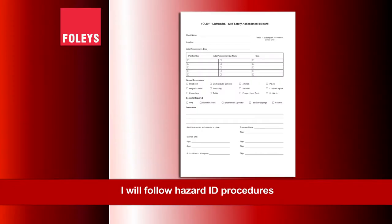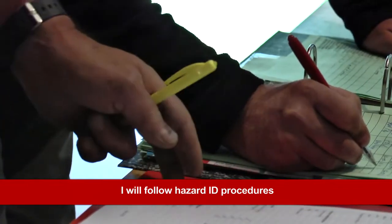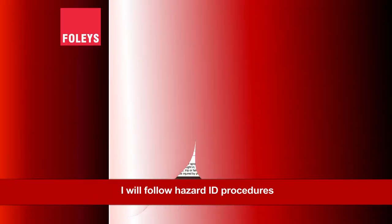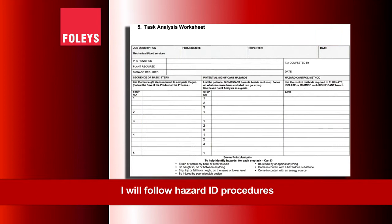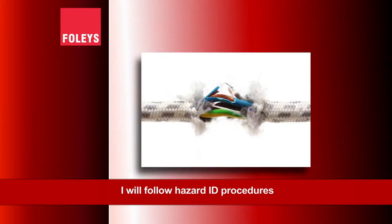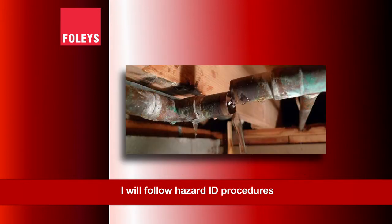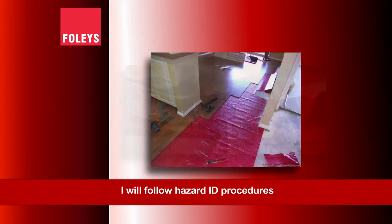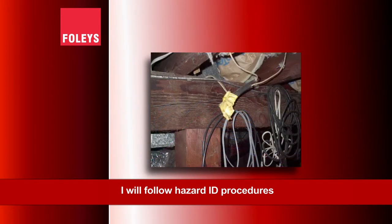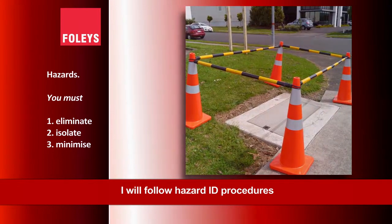Foleys will provide site-specific documents. These will relate to site and task hazard management and require your signature to confirm that you've read and understood these. You may also be required to provide your own site-specific safety plan or task analysis. When on site, you may identify additional hazards, or there may be a change of site condition, access, or other change. Part of your role is to ensure all events or hazards are recorded, as well as controls put in place to eliminate, isolate, or minimize the hazard.